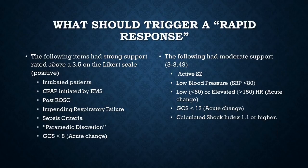So what would trigger one of these rapid responses? What criteria should we roll into a new code word program for these critical patients? What constitutes a critical patient? I threw out a whole bunch of stuff, everything from shock index to intubated, and GCS at different levels. You can see that some of these are up here. There was a lot of support for some of these, and not so much for others. The ones I have up there are the ones that scored better than neutral.